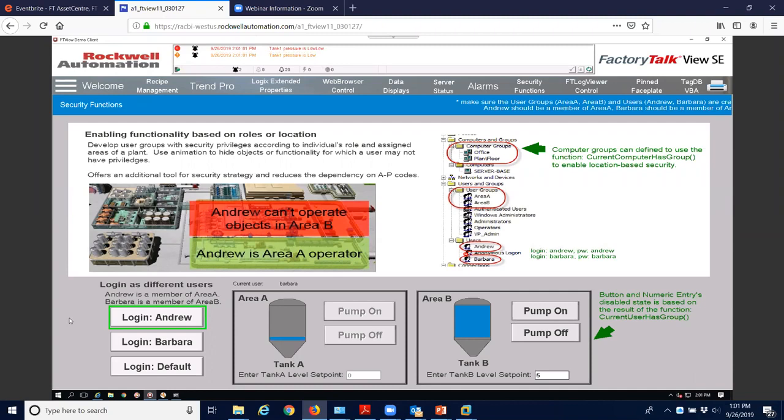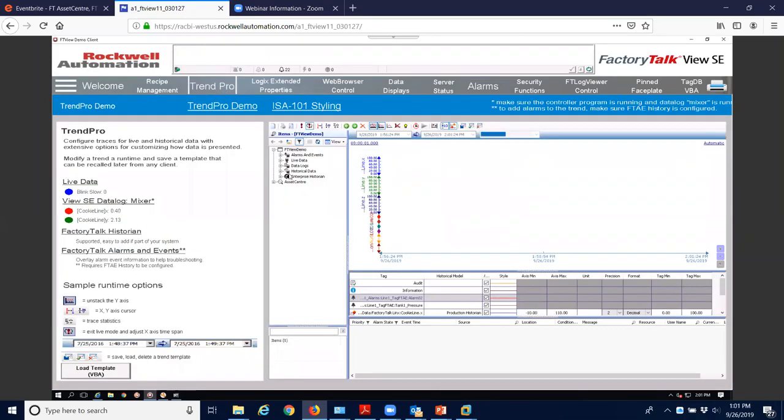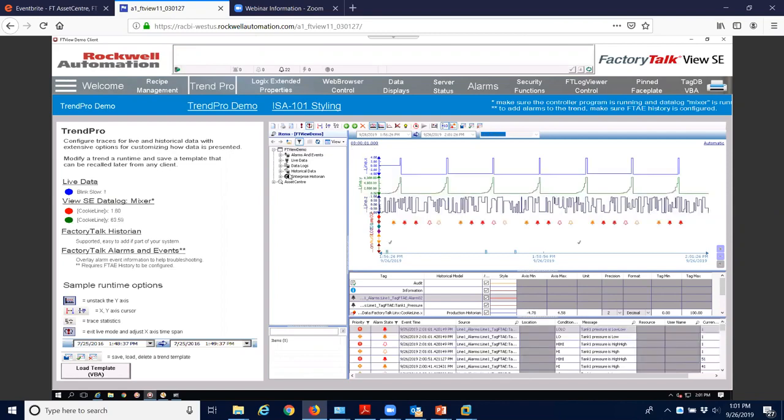11. So that's what we're looking at here. And let me go to the right screen. So this is just the overview screen. I think I'm gonna jump right into Trend Pro. So we talked about that. That's probably one of the biggest additions to version 11, and we should see some data publishing.